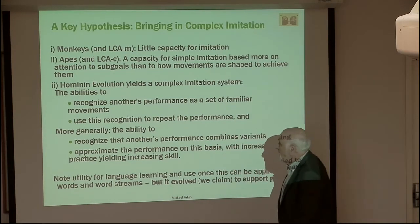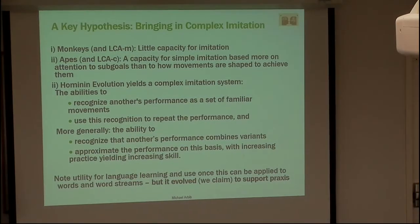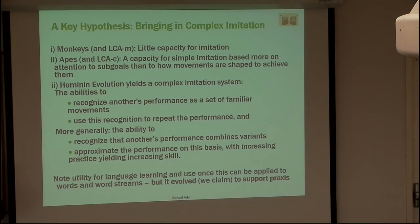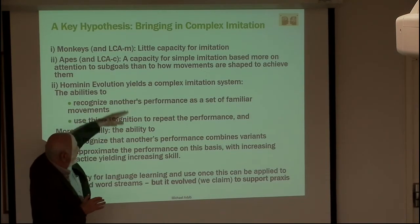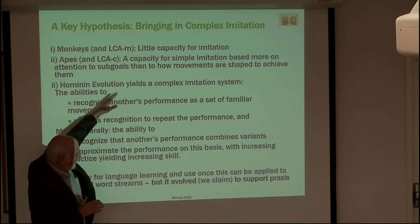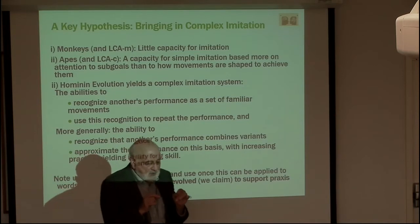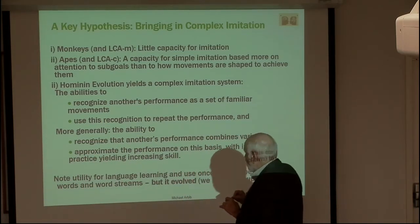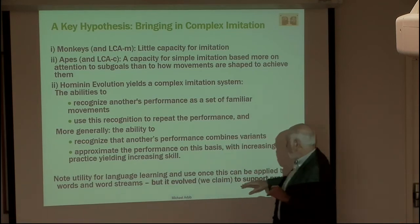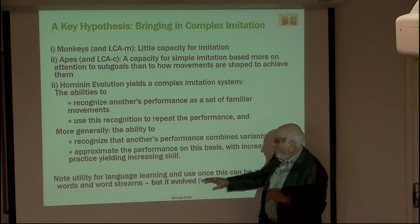So, imitation for me is the key, and let's just fast forward. I'm talking here at a stage of evolution long before we have a language-ready brain, but clearly the ability to recognize what another is saying and imitate it is crucial to the child's building up a vocabulary.